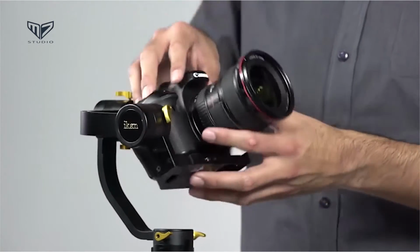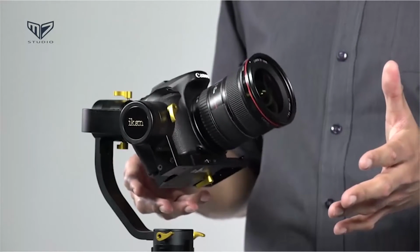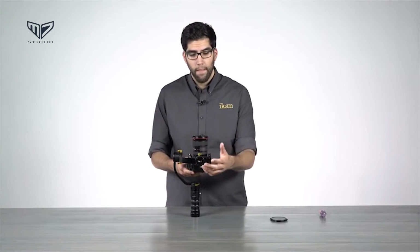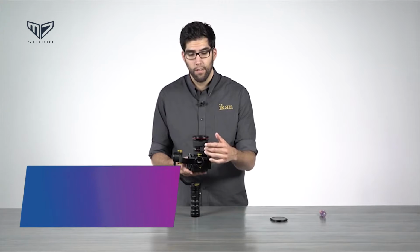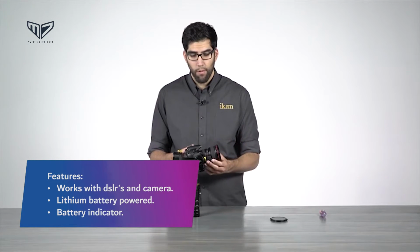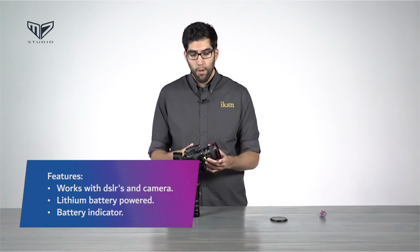The device comes with a really useful joystick on the handle, making it really easy to switch between modes. Another great feature is the quick-release plate at the base of the gimbal that allows you to adjust the camera very easily when changing the lenses. A fantastic device at a reasonable price. Features: works with DSLRs and cameras. Lithium battery powered. Battery indicator.